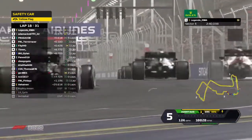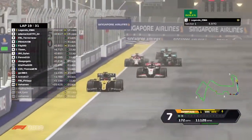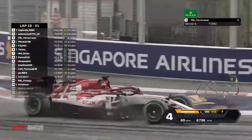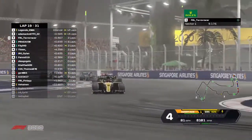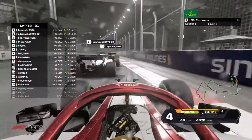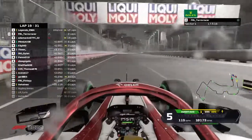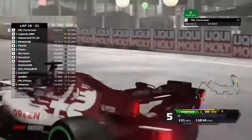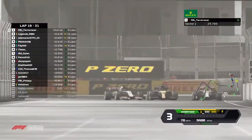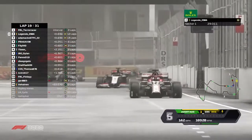Legende has gone now. We are green. And Legende gets an okay start. And look at that. Look at Terrace. So where's he come from? On the intermediate tyres past both Mercedes there. He gets moved on quite easily. And it's already challenging. I think the Haas and the Renault have made a mistake. I don't think it's slicks anymore. It is intermediates already, especially if you can make a move that easy around the outside. And Terrace takes the lead.